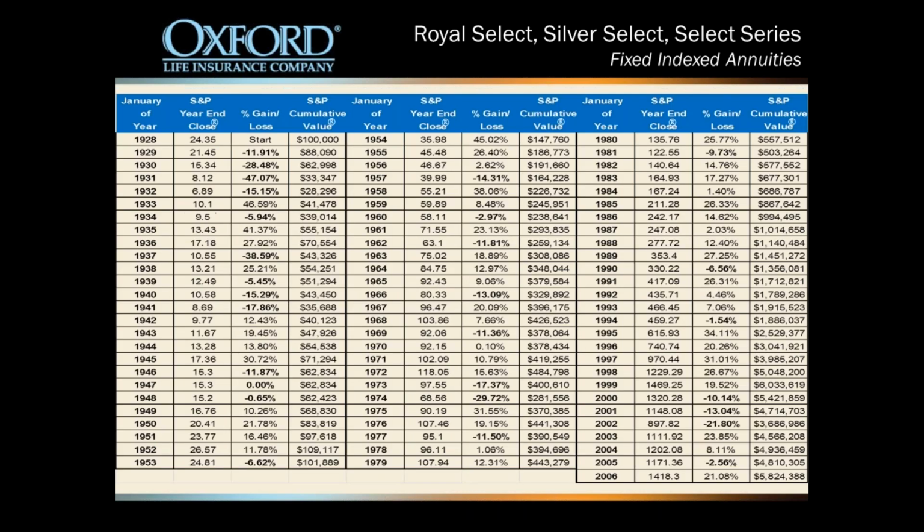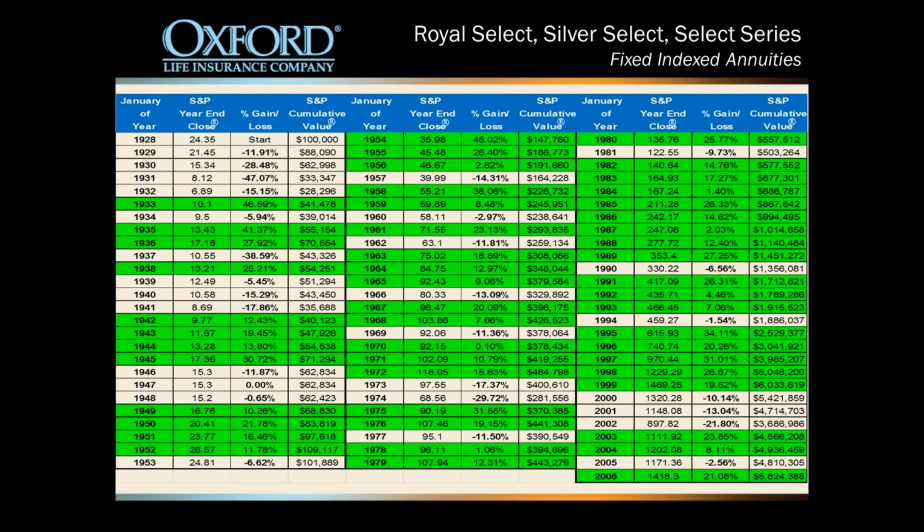And here's a little bit of a demonstration, or I guess an illustration of that. We took a chart for the S&P. We went back to 1928, and we said, all right, let's put $100,000 on the S&P, and let's just let it ride. So we did, for the next 76 years. We track the pluses and minuses of the S&P. And if you go through this, you'll find that out of those 76 years on your screen, 50 of them were positive. Sometimes a little, sometimes a lot.